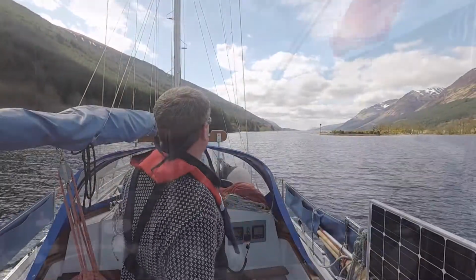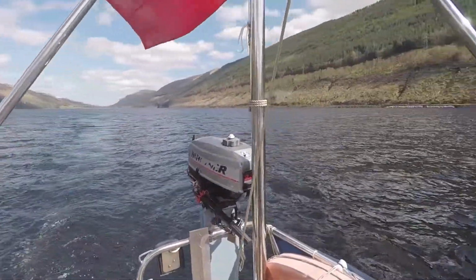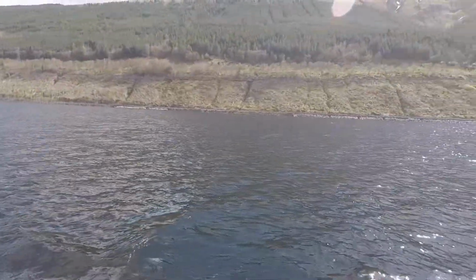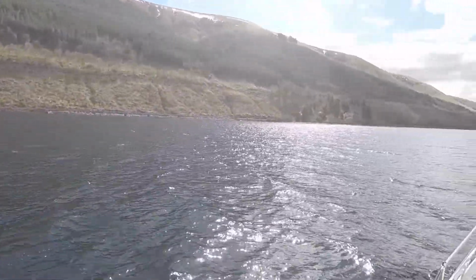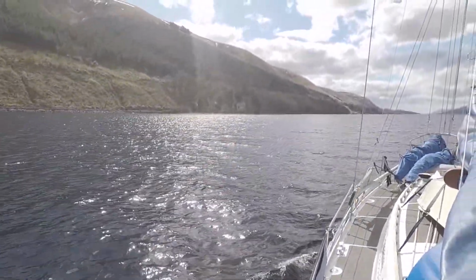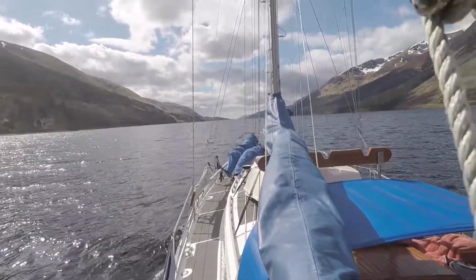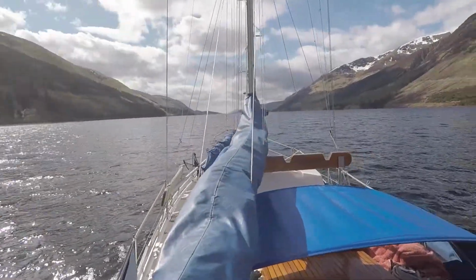This is us just entering Loch Lochy now. As you can see, quite a nice day today, behaving itself. And we've got extensive forestry on both sides of Loch Lochy. Snow on the mountaintops, it's still early in the year yet.